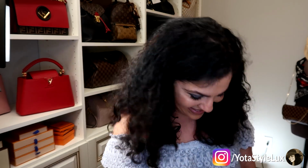Sometimes true unboxings make me nervous because I forgot to bring scissors up here, but this box came from Nordstrom. So let's see what I got. I'm so excited. It's so cute. And I just really felt like I needed it. But I feel like I need everything.